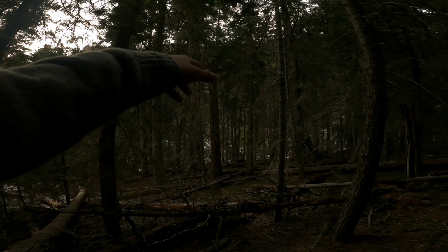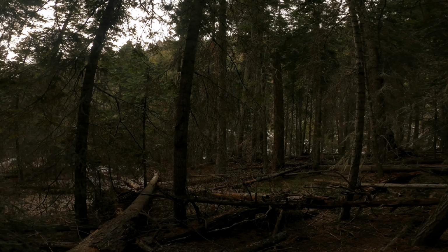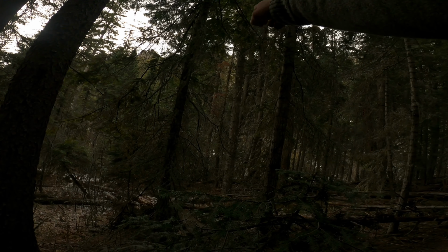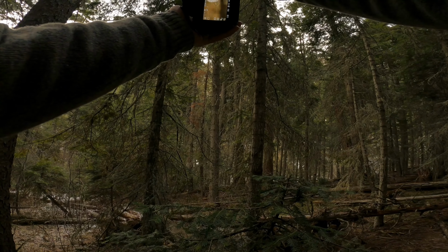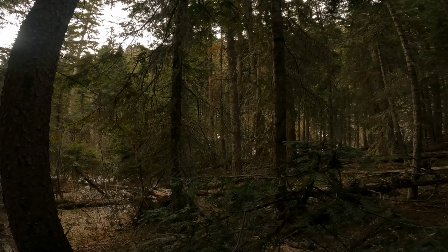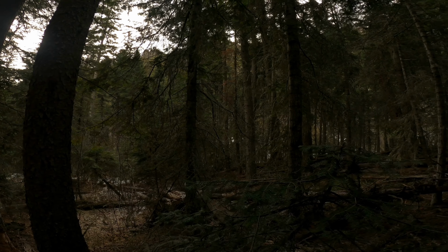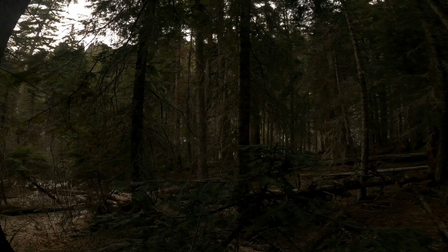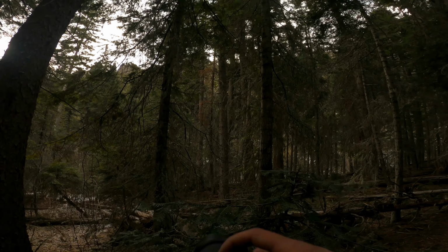I'm hearing something over here. Could be a bird or a squirrel. I see it. It's a woodpecker. Right there. I can't. It's too far. Oh, man. I don't have my 200 to 600 with me. Unfortunately, I left it, so I'm gonna record it though.